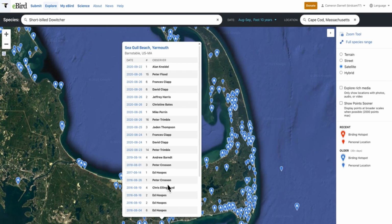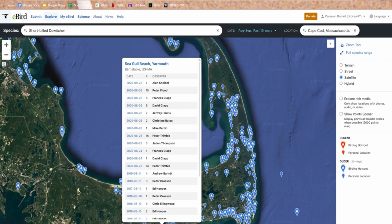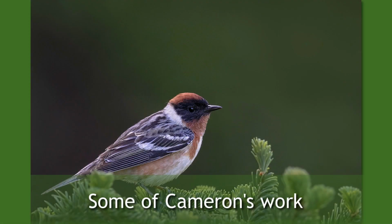And then multiple people as well have seen them, which means it's not just one person identifying a bird that maybe could misidentify a bird. So this looks like a good spot. Next time I'm going to show you the process that I do when I'm out in the field to scout these locations. After you're done finding the location in eBird, the next step is to scout it in person.